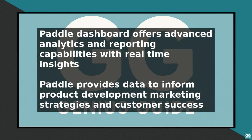In conclusion, Paddle Dashboard is a powerful tool that can help businesses manage and optimize their operations. It is particularly useful for companies that need to manage complex subscription models, handle large volumes of transactions, and require detailed analytics and insights. By understanding the key features and benefits of Paddle and following best practices, you can unlock the full potential of the platform and drive business growth and success.